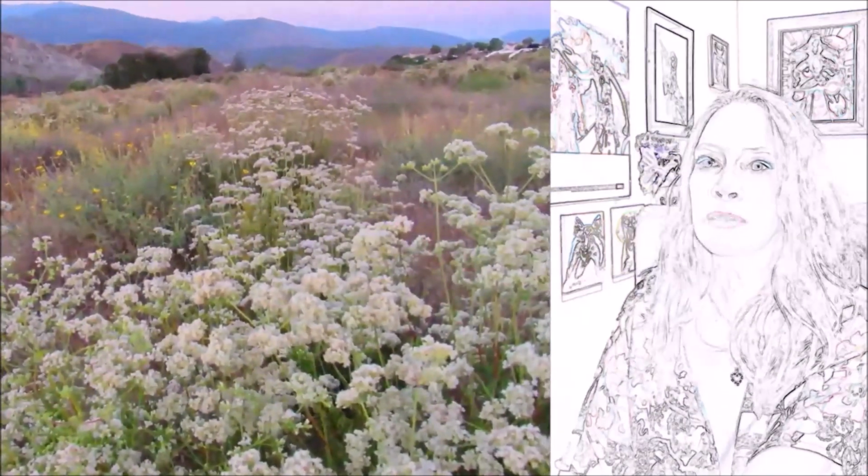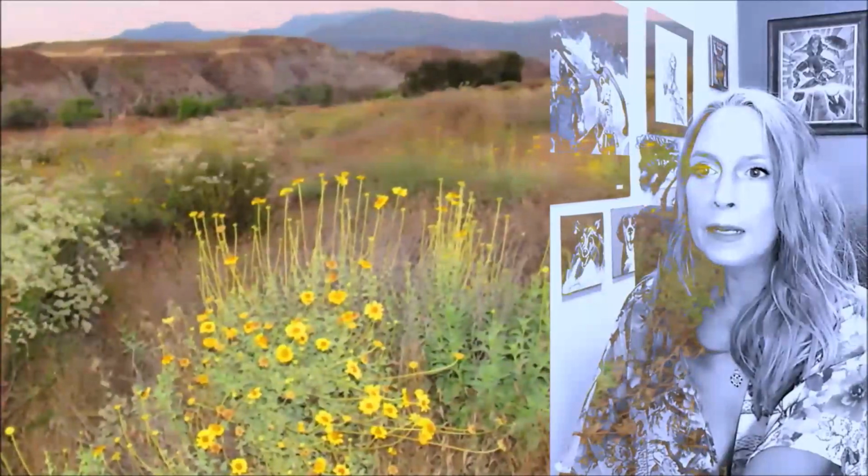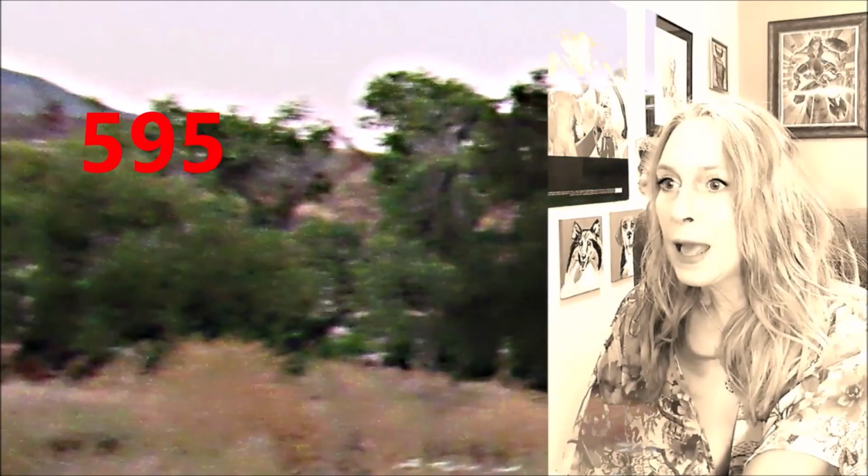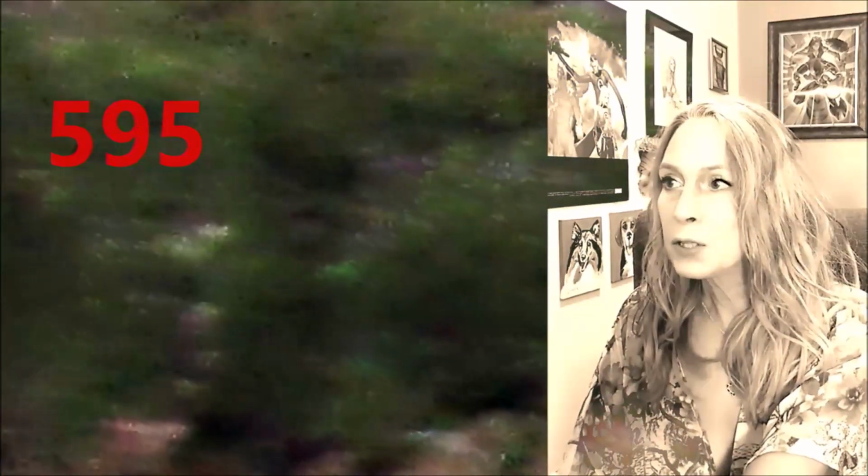So that was 5:90. And then the next one was 5:95. So I had been taking other pictures. It was 5:95, and then it was 5:97, 98, and 99. And in all of the other pictures, you can see, looks like some sort of dogman cryptid looking back at me. And, you know, I used to come here all the time to do my Bigfoot research.